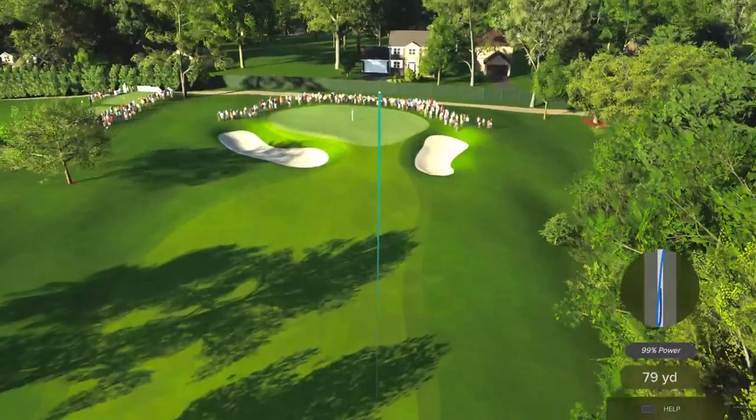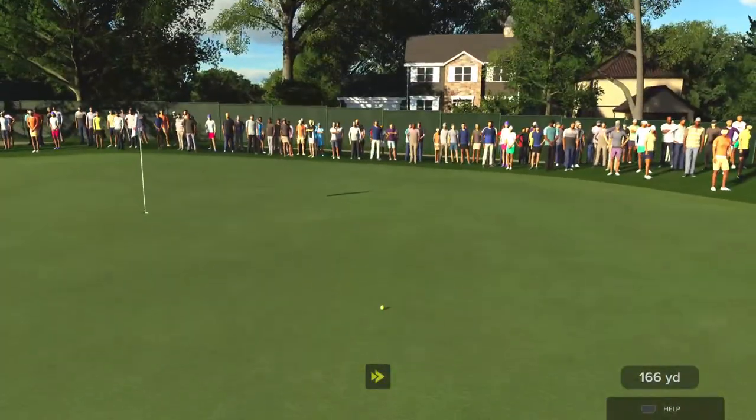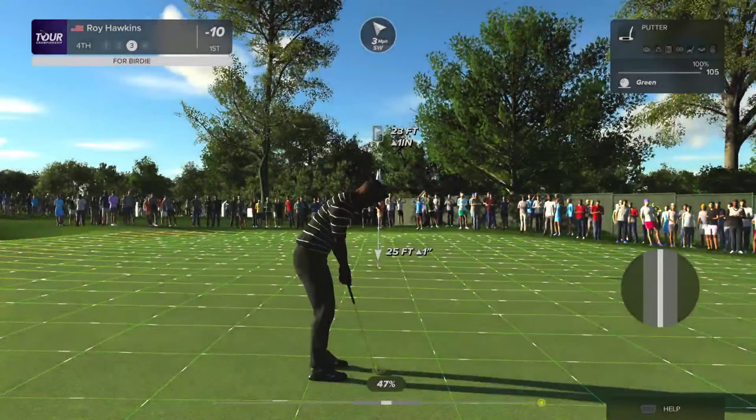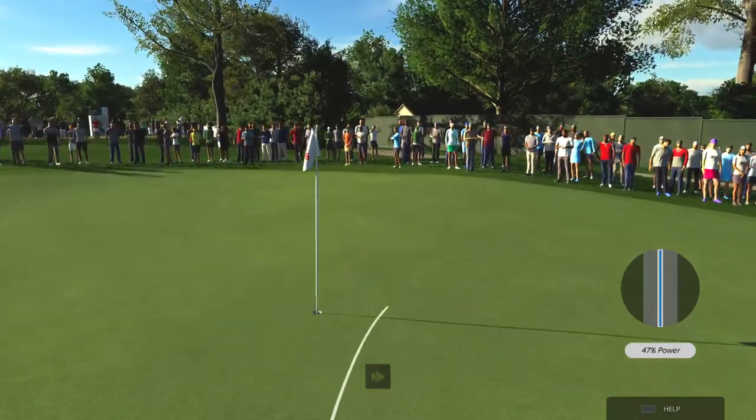Looks to have opted for the 8-iron. Fingers crossed for a good kick to the left. Okay, that'll work. Already had a few birdies today. This for another.